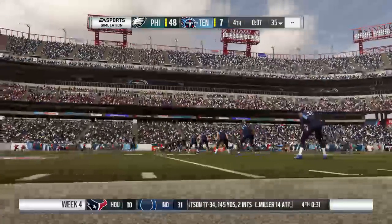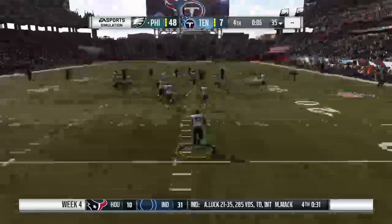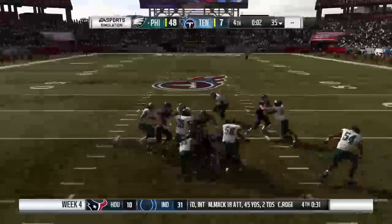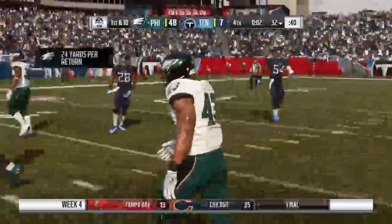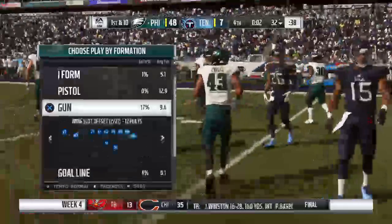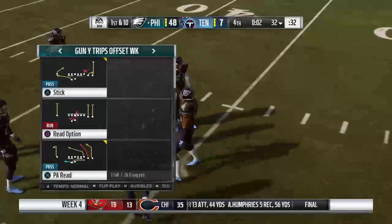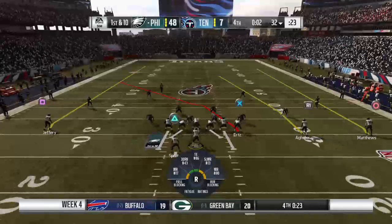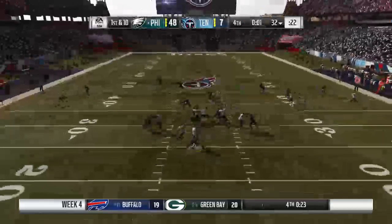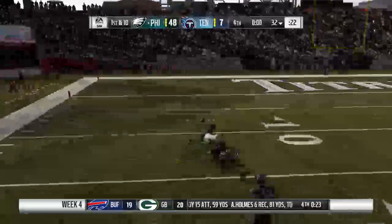Out is the kickoff unit as they run up and send this one away. This is taken at his 4. Solid return, pretty good field position. They'll start at the 32-yard line. Wentz to throw. He's going to launch this thing way downfield. He's got it at the 15.